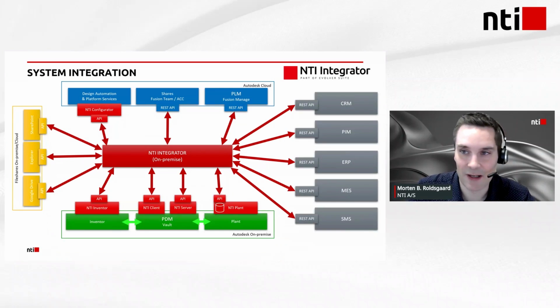And then the NTI integrator. I would like to just paint the field here and explain a little bit about what is it and how does it work? What are the limitations? And to illustrate that, we have the NTI integrator here in the middle of our IT infrastructure. And here we have put a lot of different applications and software around the integrator. So you can see in the left side, for example, we have some different on-premise and cloud applications that you might know, such as Google Drive and SharePoint, File Explorer. And then we also have some Autodesk cloud products in the top, such as the Autodesk Platform Services, which is the one that we use for the NTI configurator.